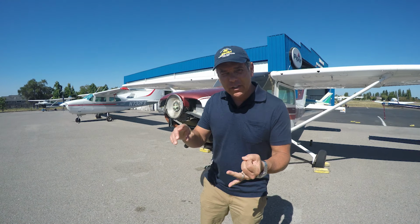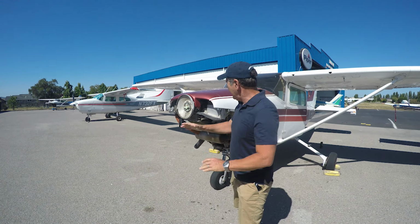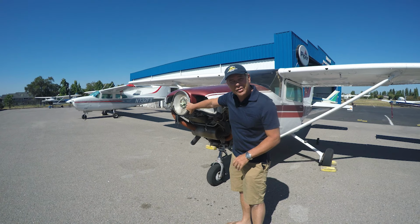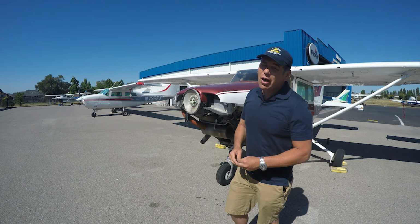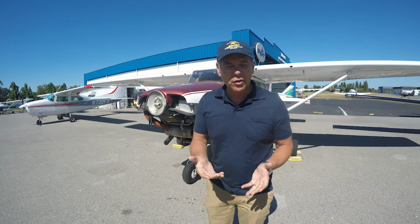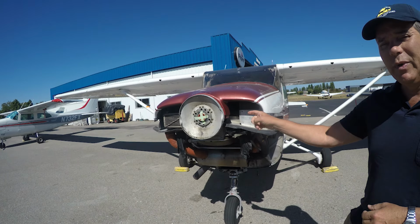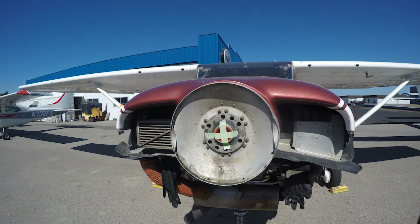We want to go on travel adventures, rescue animals, and all that good stuff, but we have a little problem. Here's the plane, and you can see there's no propeller here. It's in the shop. It's been on the ground for almost 2 weeks now. I thought it'd be out in a week or so, but ran into a couple little minor issues. So once we get the propeller back, we'll get this thing going again.